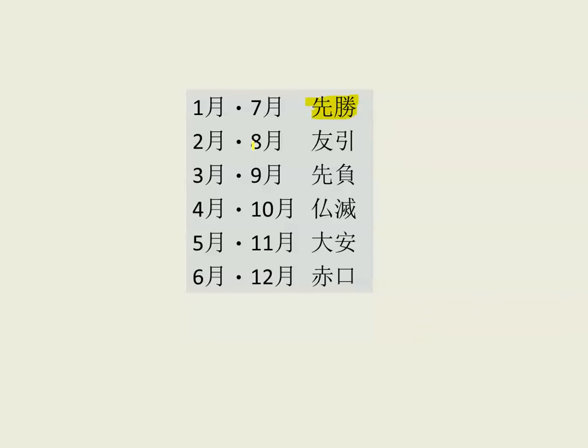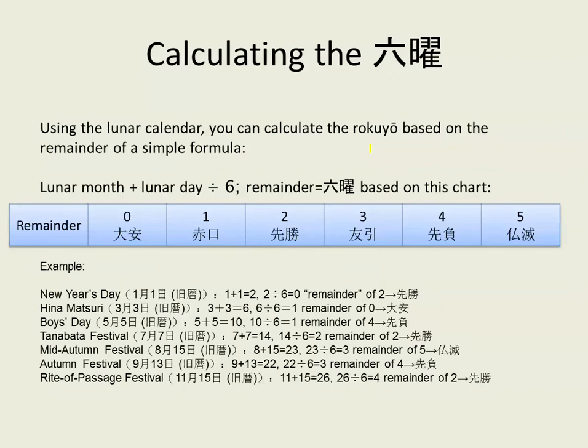Likewise, the first day of the 2nd and the 8th month in the lunar calendar are always assigned the same Dokuyo. And then once you pick up that Dokuyo, for example here Tomobiki, then you follow that prescribed cycle that we were just looking at. There is a way to calculate the Dokuyo.